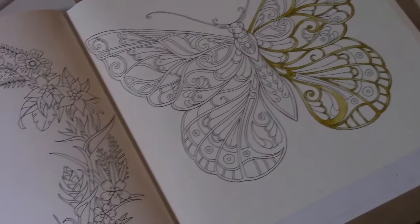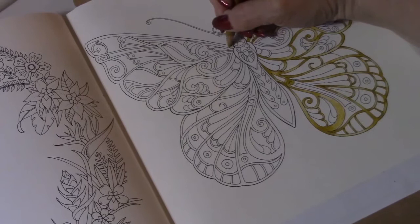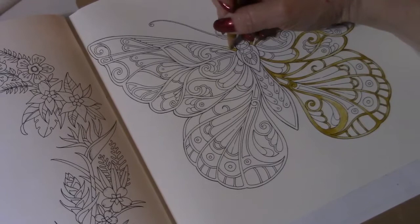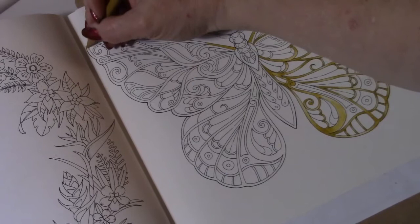So let's go in here. How we doing? 29 minutes. Okay. So Polychromos is what I'm using, the Faber-Castell Polychromos.